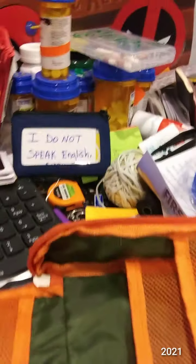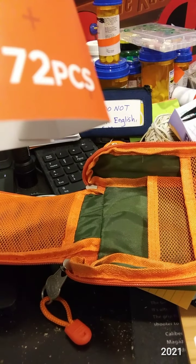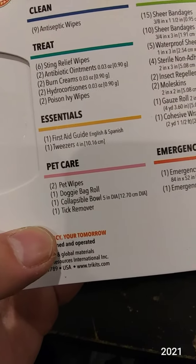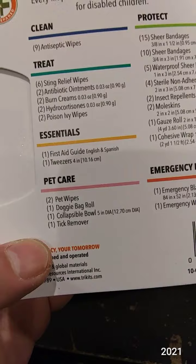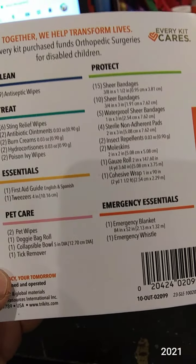So, did I see anything that was specific to pets? Because you can use the doggy bags for other things. You can use the pet wipes to clean yourself. You can use the bowl as a bowl. So, even though this says it's for pets, you can use it for other kits.